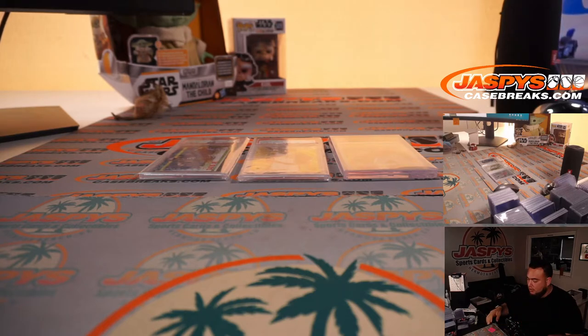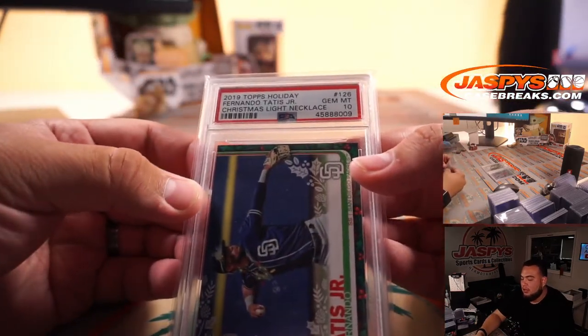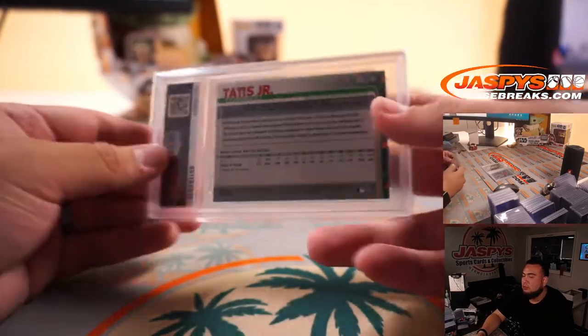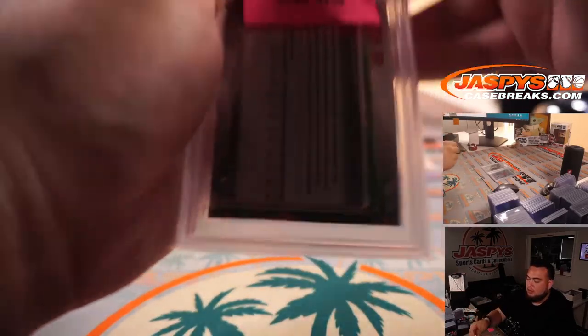Alright, Christopher. So we are going to choose for you, based on value, the Fernando Tatis Jr. Topps Holiday Christmas Light Necklace PSA 10, which is a low pop. Only 7 of these. So there you go, man.